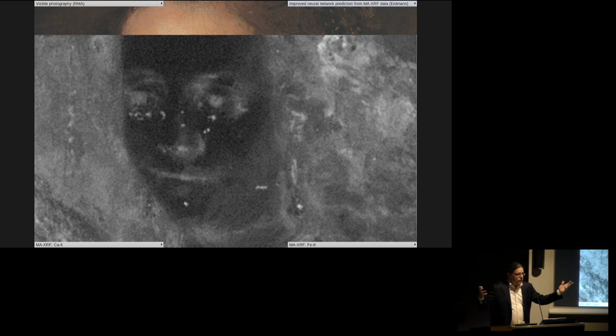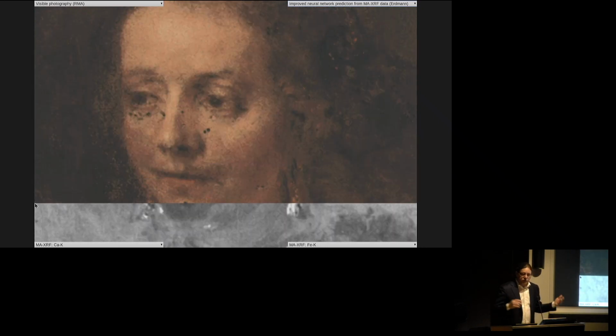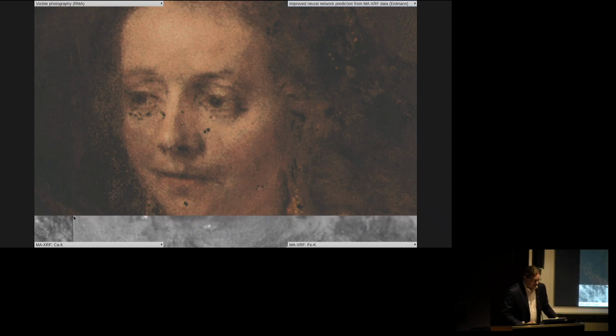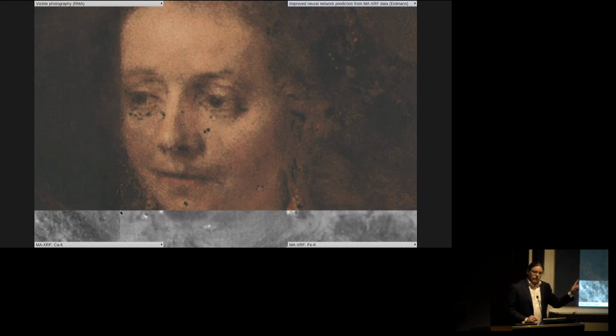So at the risk of anthropomorphizing a computer algorithm, a neural network, the computer thinks when it sees this high concentration of calcium that this is bone black, and because it's so concentrated, it thinks that it's in the front. So it's thinking, this is bone black, therefore this should be black areas. But remember, this prediction is based on the assumption that it was painted by late Rembrandt, or that it's painted as late Rembrandt painted.